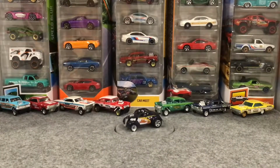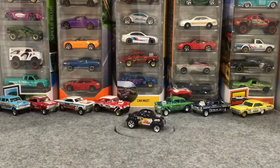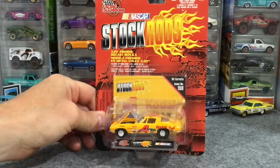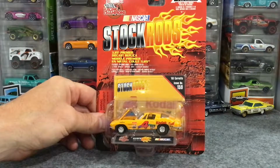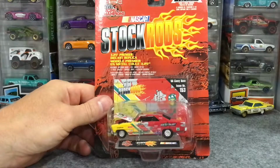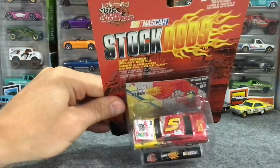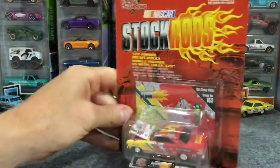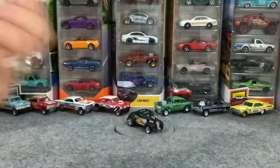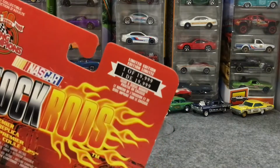Okay, so then I went to the box that I've got hiding down in my basement in a storage room, and pulled out a couple of old Racing Champs from 1998. We'll open those ones up too. Stock Rods with the number 4 livery. It's obviously a NASCAR livery on a drag style Corvette. And this one is a drag style Nova with the number 5. I think that's the Kellogg's livery. Yeah, Kellogg's Corn Flakes. You can see that on the front there. Again, that's an older one, 1998. I think this one came out for distribution in 1999. These were limited to, I think, 19,999. So I mean, that's not necessarily a limited edition, if you ask me.